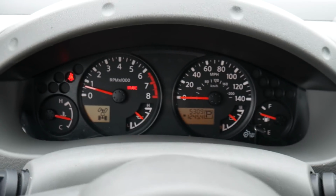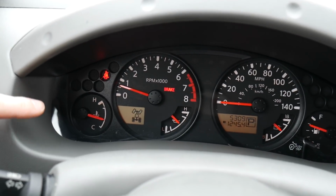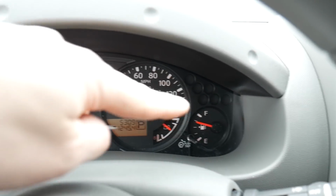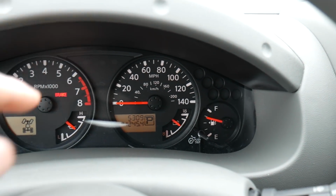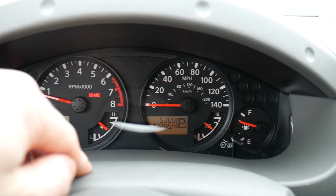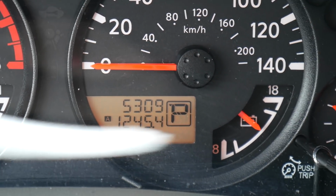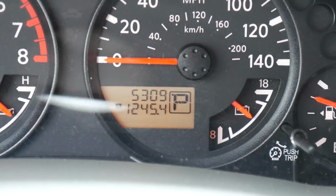Up above, we get a gauge cluster with a number of gauges. Temperature and battery, along with your RPMs on the left-hand side, speedometer, fuel gauge on the right-hand side. No big fancy digital screen on this. You just get a small readout right here that shows you what gear you're in, your odometer, and your trip counter.